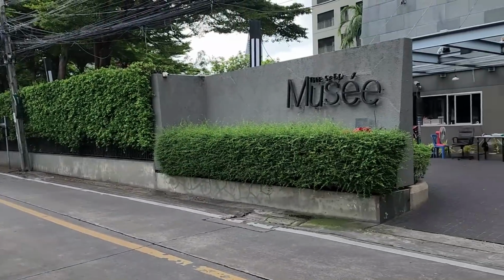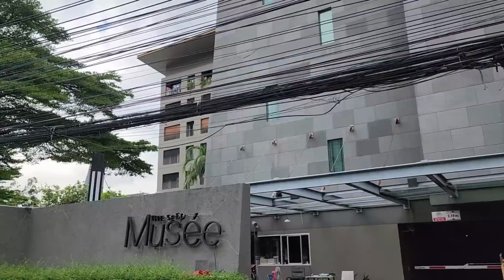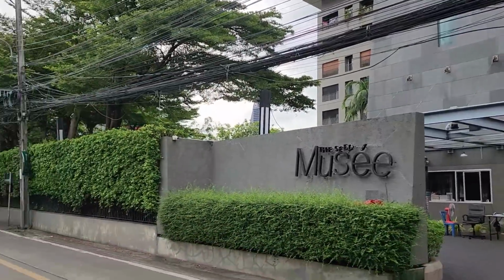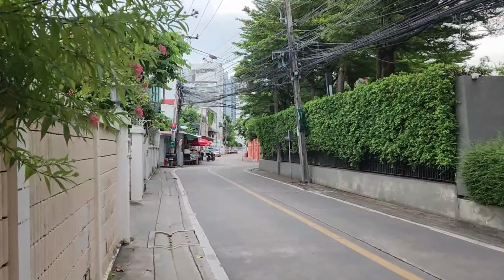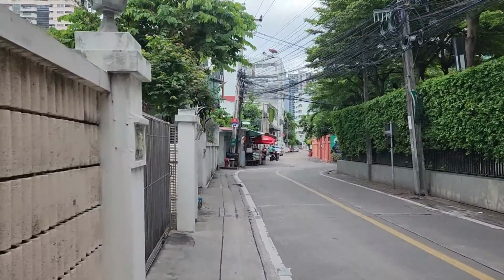This is the building, the Seed Musi. It's another, call it 6-8 story building. I believe my buddy lived in there, but he had to commute every morning, and the closer you are to the train for that commute, the better.